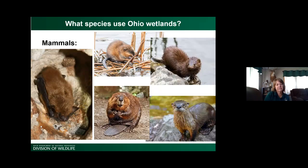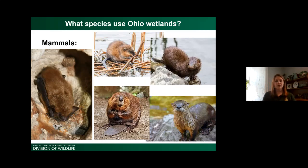Alrighty, thank you. So we're going to go through some of the larger classifications of animals. We're going to start with mammals. Some of these mammals on this slide can live in other areas. For instance, on the left-hand side, you see the big brown bat. While not truly specific to wetlands, they can live in other areas. They do prefer wet areas, whether it's by the river or a wetland or pond. They like to be around water.